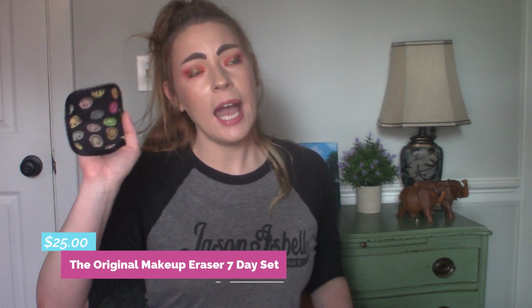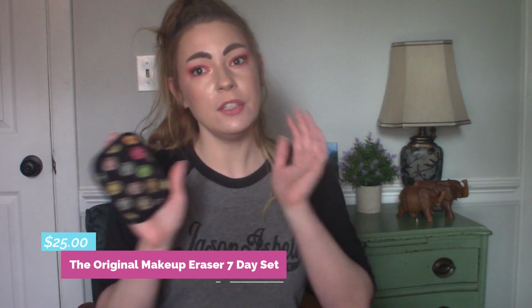Now, I had the wrong idea about this. I knew that these existed, but I thought this was for cleaning your brushes. So I did some investigating at Sephora and I found out that no, the claim of this is that you just wet it with water and it takes off all your makeup. I was like, there's no way. I am such a firm believer in micellar water.